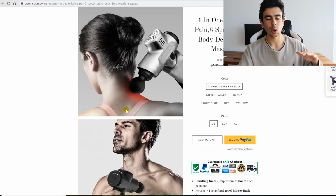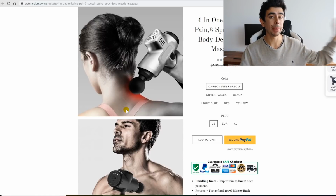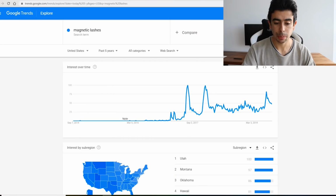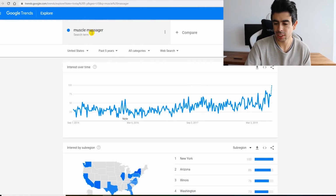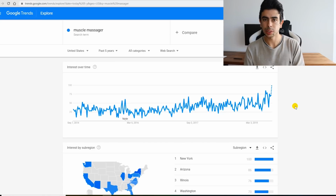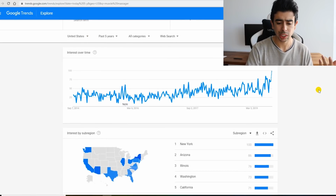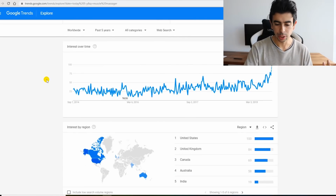But I've seen this product over and over again, not even just in dropshipping stores. I've been seeing this product by other brands that are blowing up right now, and I've seen some awesome ads on it. So as you can see, muscle massager, I think that's what I would call this. This is kind of what it is, right? It's actually a really consistent trend, and it's upwards trending. Like I just said with the magnetic lashes, this is something very similar that you could start a brand around. And as you can see, we're only looking at the US, but I'm sure if we look at other countries as well, we'll see that it's even better.